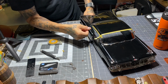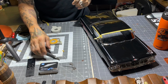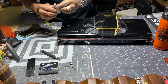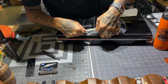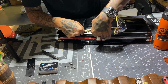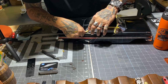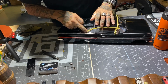And then I've got to decide, I'm going to leave the chrome intact. So what I'm going to do is cut on the back window, but I'm going to leave the chrome. So I'll cover the chrome so I know where I'm not going to cut. You've got the chrome that's on top of the window trim. Exactly, because I want that in there. Add more detail. Yes, sir.